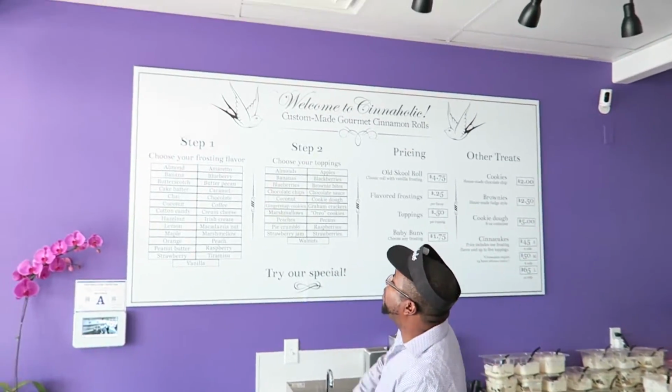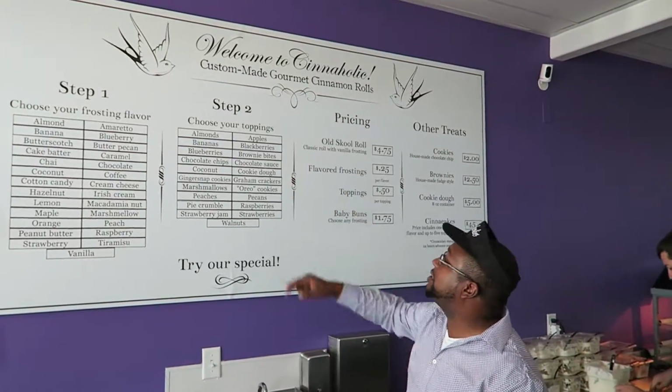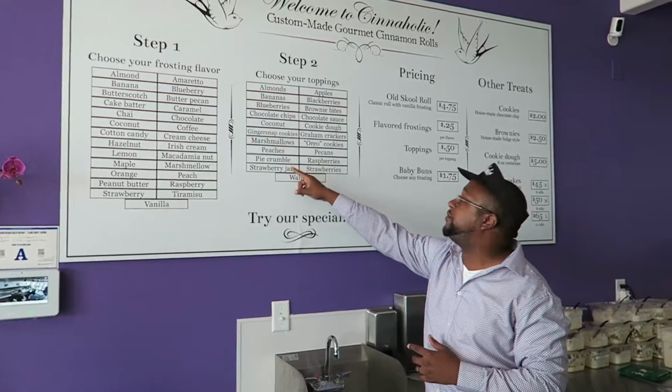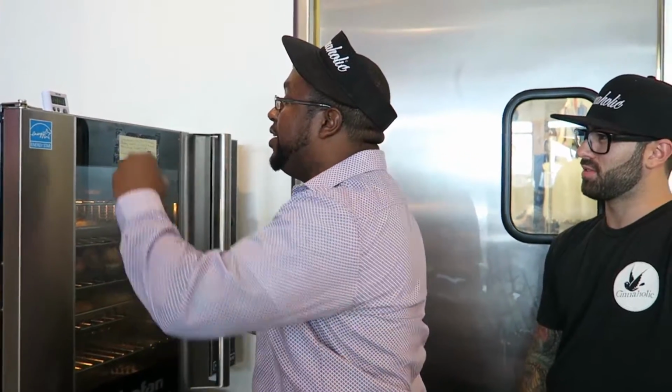I'm about to show you all the flavors that they have. Step one, choose your frosting flavor. Step two, choose your toppings. We have blackberries, ginger snap cookies, pie crumble. I know that's gonna be your favorite of mine. Oreo, cookie dough. All right, we're about to pull these buns out the oven, y'all.